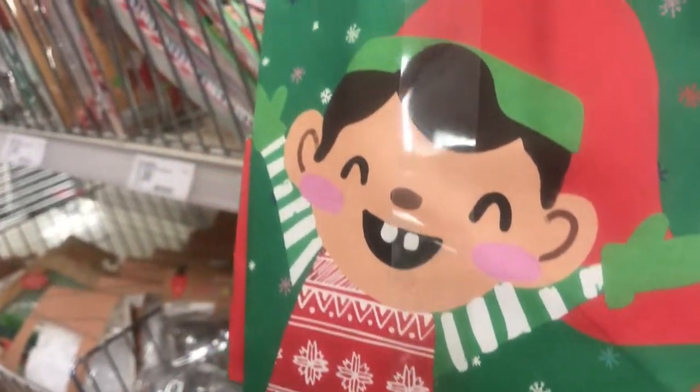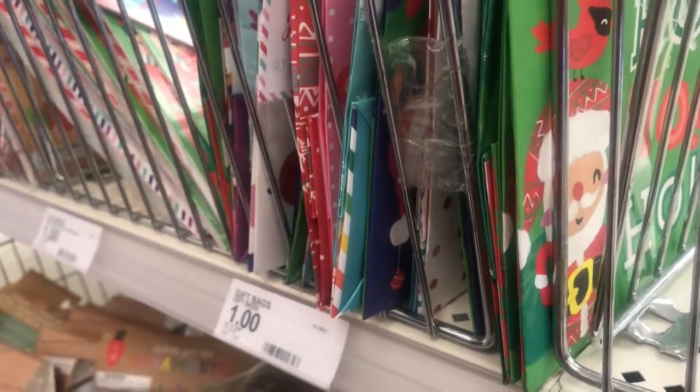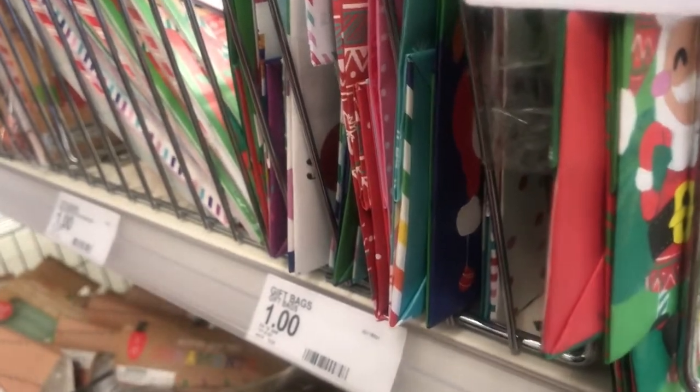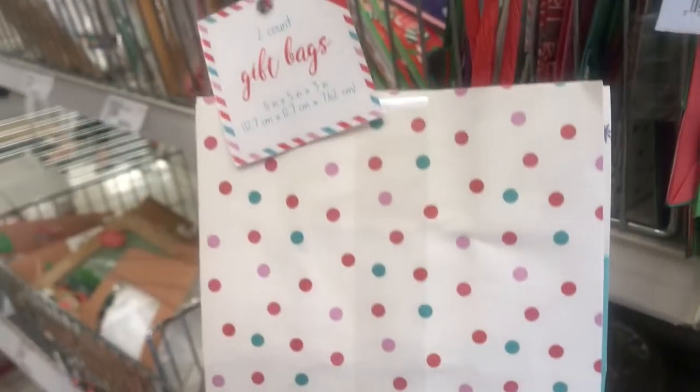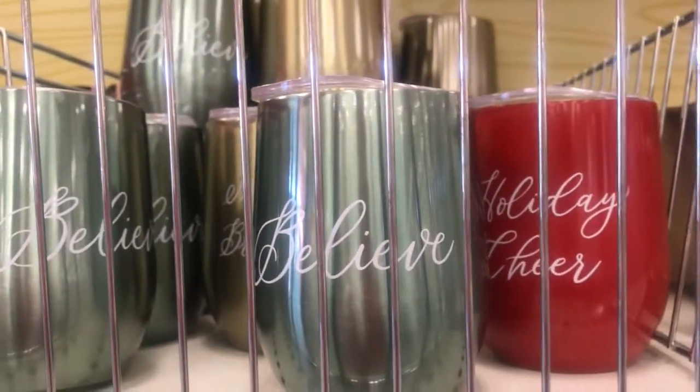Well, thank you guys for coming shopping with me. I hope you saw something that you might want to go pick up. For me, I didn't see anything that really stuck out worth buying. They had some cute little items there, really cute, but I just wanted to walk through.